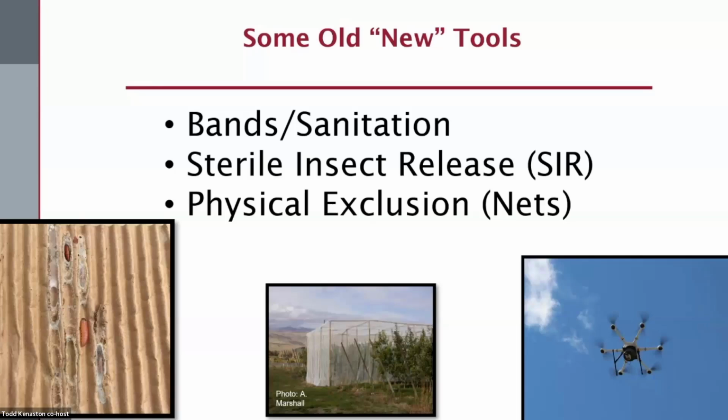Sterile insect release, I'll talk about that a little bit. You've heard some of the other speakers. And then, of course, the last one is nets or just physical exclusion.